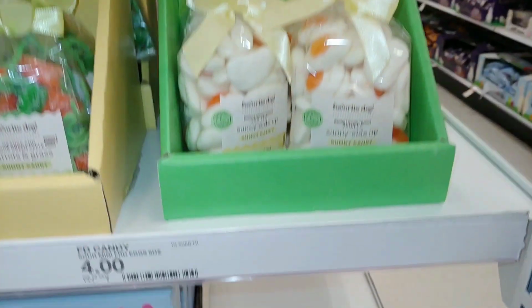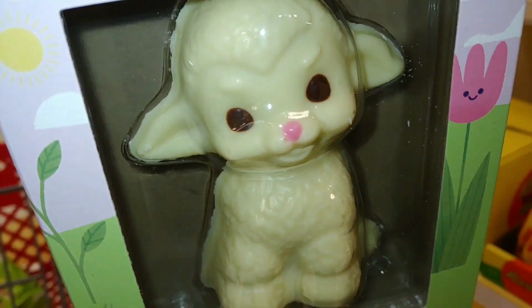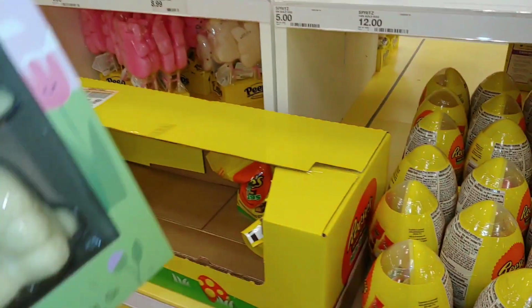So, and look at this, so cute. The little eyes, like the Peeps chocolate eyes. Look at that bubble gum pink nose. That is so cute. I'm gonna pick the one that's not that melted.